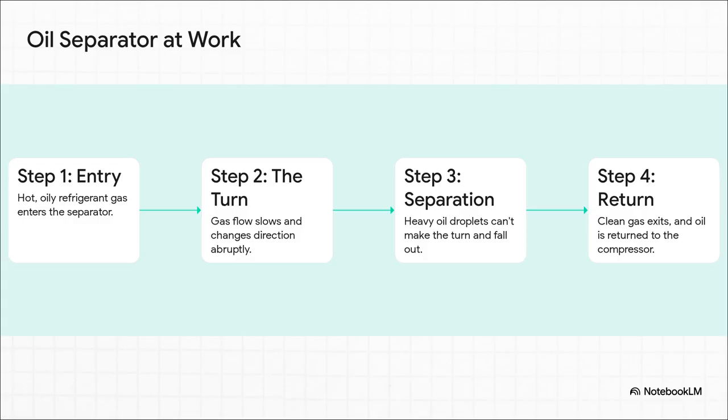It's called an oil separator, and it works on a really simple principle of physics, inertia. So the hot mixture of refrigerant gas and tiny oil droplets flows into the separator. Inside, the chamber gets wider, which slows the flow down, and then it forces the gas to make a super sharp turn. Now, the refrigerant gas is really light, so it can make that turn no problem. But the oil droplets are heavier. They have too much momentum, so they can't make the turn. They just slam into a screen, fall to the bottom, and get piped right back to the compressor where they belong. It's simple, but it's incredibly effective.